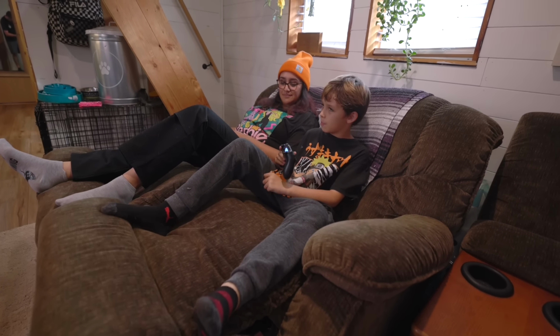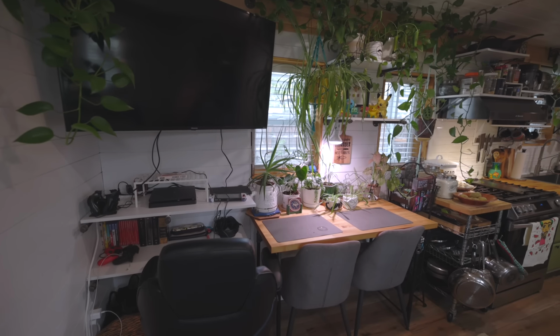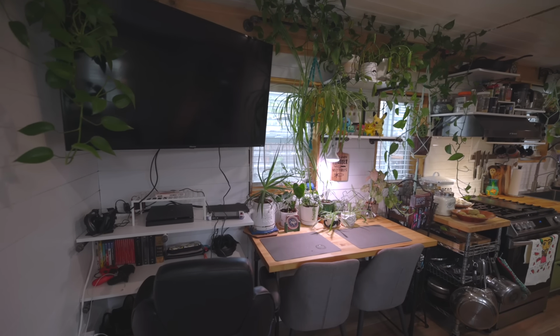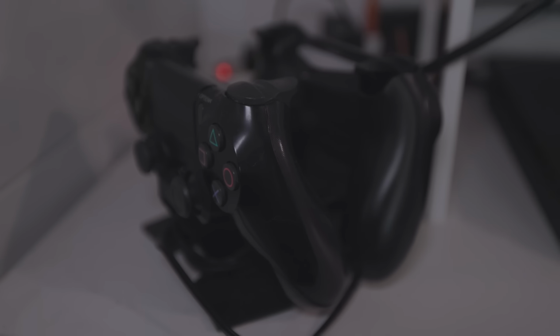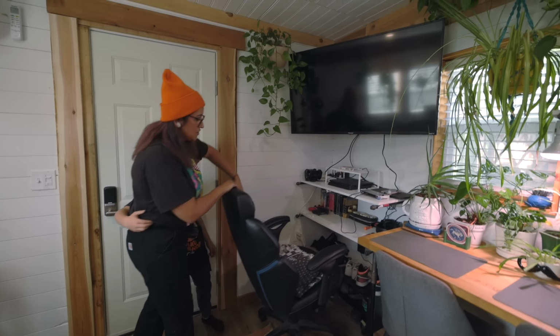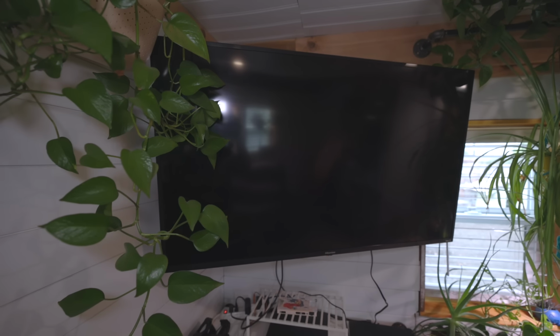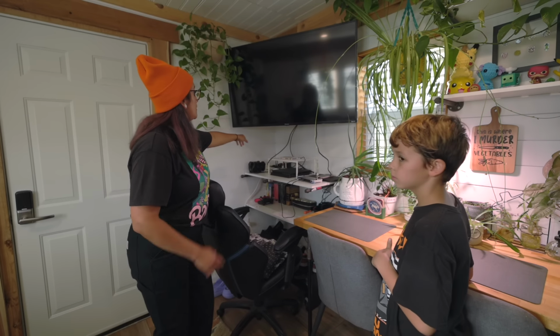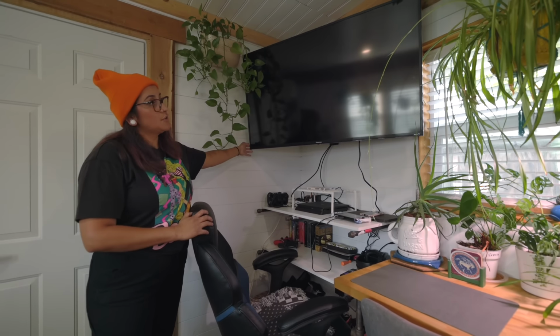So on this side of the living room is our gaming station. We spend a lot of time watching TV, but also spend a lot of time playing video games. We have my computer chair here, and we also have some more storage underneath for shoes. And the TV is mounted on the wall, so it's really easy to move or bring around if we need to.